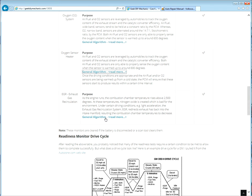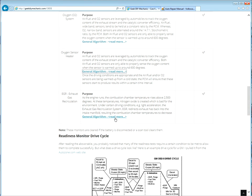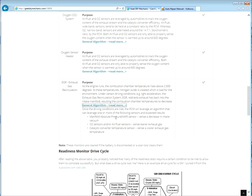Lastly, EGR, exhaust gas recirculation. What this system does, again, is it reintroduces some of the exhaust gas back into the intake in hopes of lowering the intake combustion temperatures, reducing the nitrogen oxides produced. The general algorithm to detect if this system is working is it'll open up.